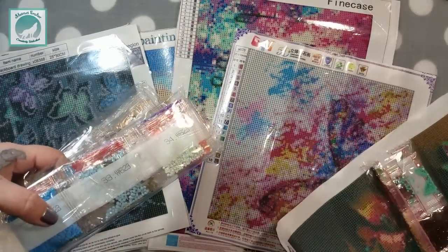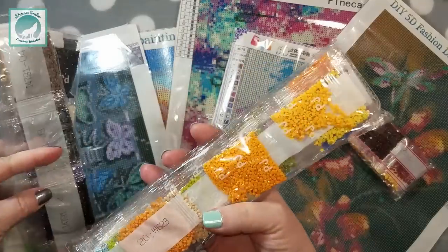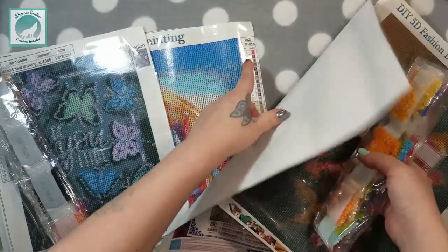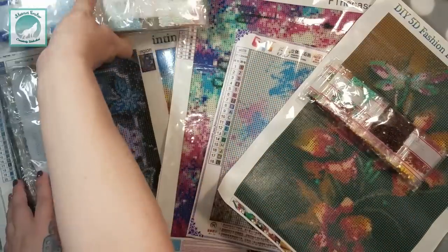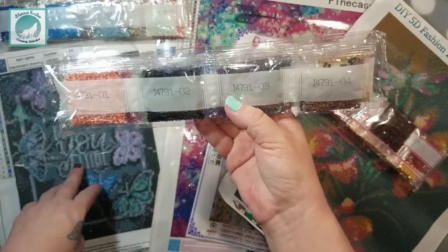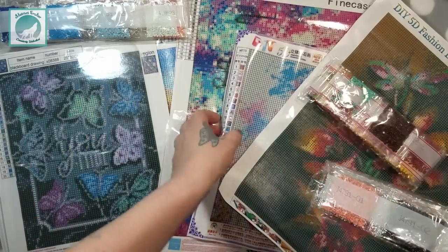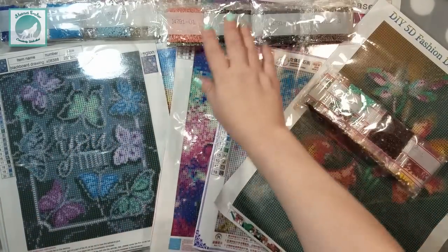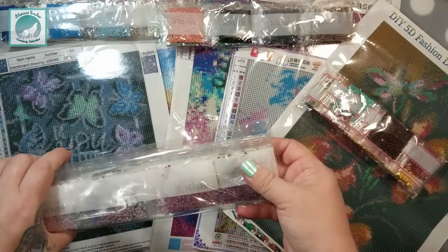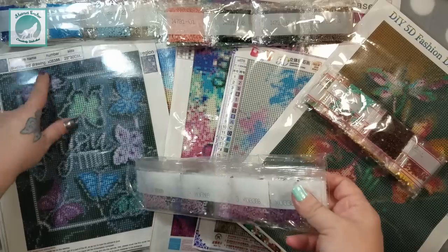Which one are you? Are you the Surf Shack? I think this is the Surf Shack. Oh, and I'm throwing beads on the floor. W623, okay. So that's the Surf Shack. J4791. Oh, that's the one from Finecase. So there's those beads. And that leaves the blackboard, X08388.